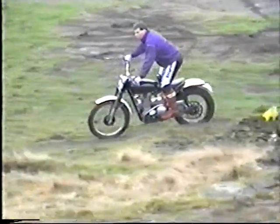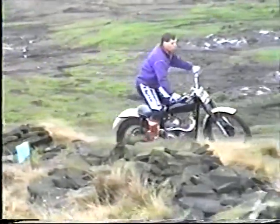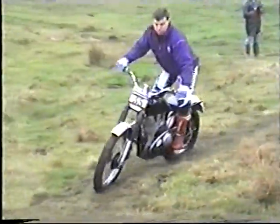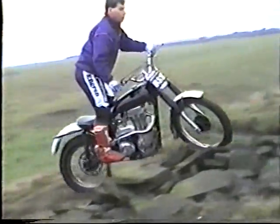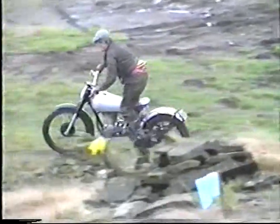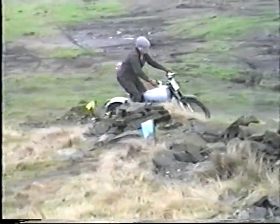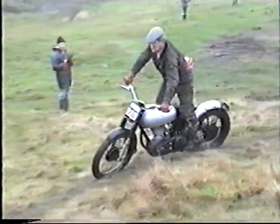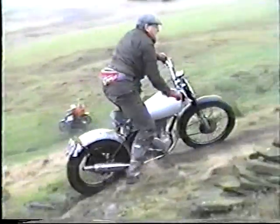Another of the Lincolnshire riders, Mark Francis. Members of the Lincolnshire Poachers AJS and Matchless Owners Club. Keith Butterfield, his 500T. Just keep your ears open. There you are, that's what Keith calls his bike.